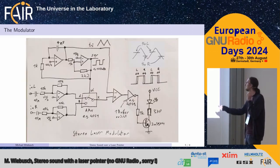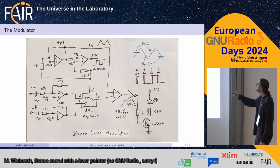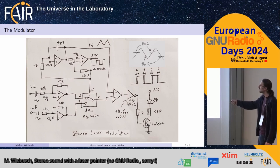Okay, I already showed a bit of the schematic. So it's actually pretty straightforward. I do a phase modulation. First of all, I generate a square wave and also a triangle wave, and they are synchronous. They come from the same oscillator. One is just the integral of the other. That's the common op-amp basic circuit. And here is my audio. It just gets buffered and a bit amplified. And then I have a discriminator, a comparator.